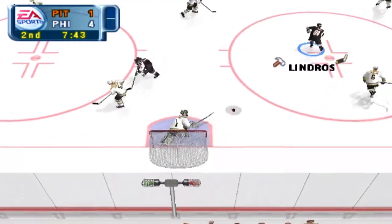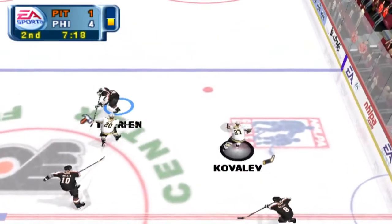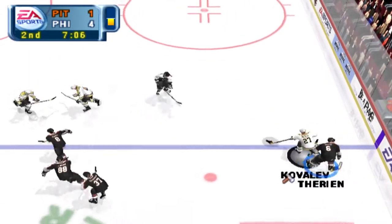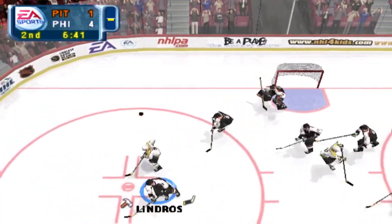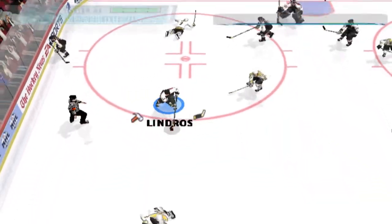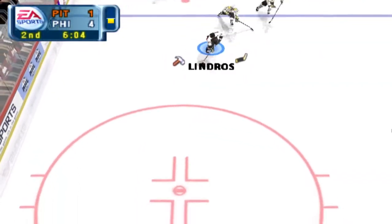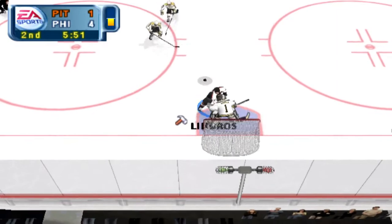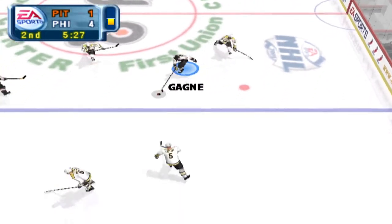Lindros. Skudra reached out for the puck. He gets the puck to Bugner. Lang fires. Saved by Boucher. Corbet from the left. Lindros is away. Shoots the puck. Kicked aside by Skudra. But Ozov turned it over.